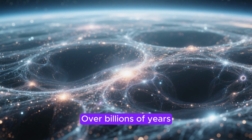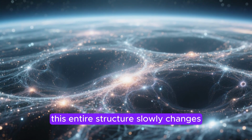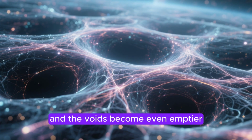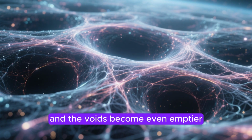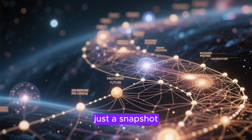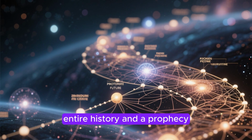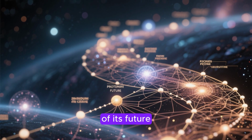Over billions of years, this entire structure slowly changes. The filaments get denser, the clusters grow bigger, and the voids become even emptier. The cosmic web isn't just a snapshot of the universe today. It's a movie of its entire history and a prophecy of its future.